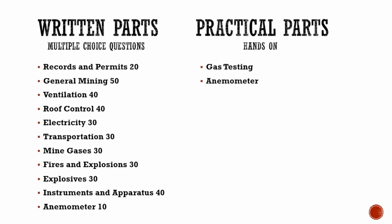Anemometer, you actually have to take a reading in front of a fan. They don't always make you take the reading, but you would need to describe to them how you would take a reading in the mine, such as starting at one rib, figure 8 motion to the other rib, and do that within a minute. I typically tell my people you should go over in 30 seconds and back to where you started in 30 seconds.